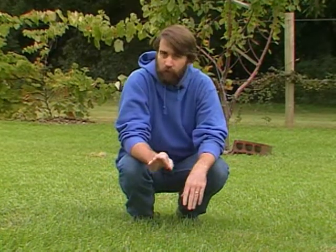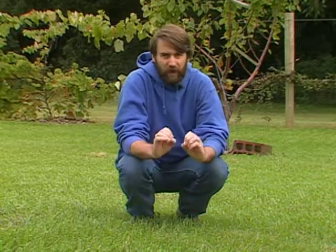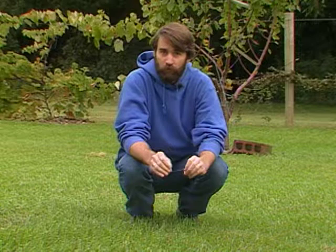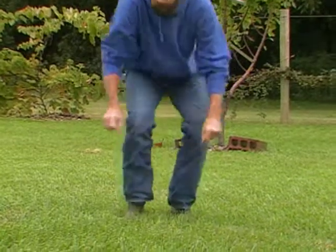Now we want to show a couple of places on the studio grounds and talk about a few options for turf grasses that we're going to be putting in next spring and that you may want to think about for putting in around your yard.